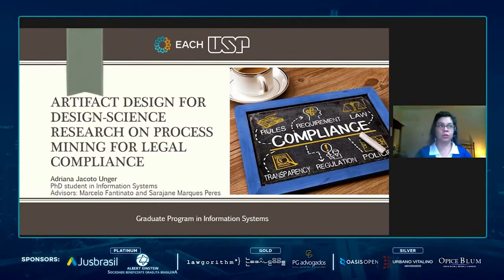As a PhD student, I'm a member of the Process Mining Research Group at University of São Paulo, which is a group of researchers interested in the development of the process mining field. And my advisor, Marcelo Fantinato, and my co-advisor, Sarajani Perez, are the leading researchers of this research group. My work specifically is about the application of process mining to the law field.